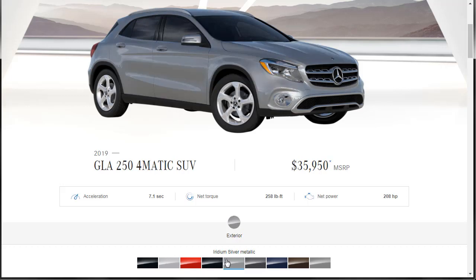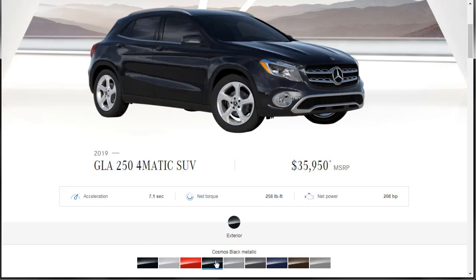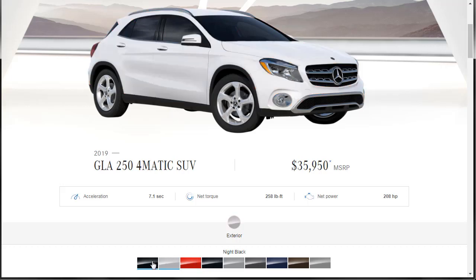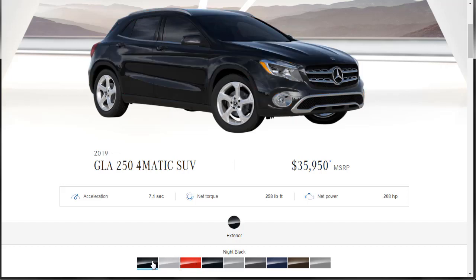Then we have the Iridium Silver, a very standard color across the Mercedes-Benz lineup. Cosmos Black Metallic. Haven't heard of that particular one before. Jupiter Red. Polar White. And then finally, Night Black. So quite a few colors, and probably one that we can most likely live with.